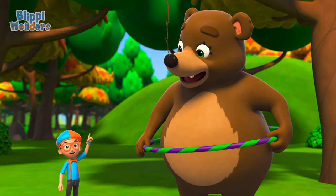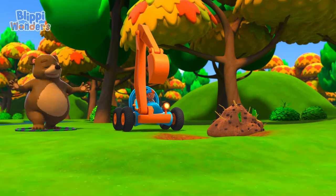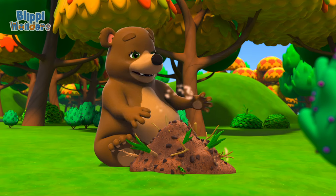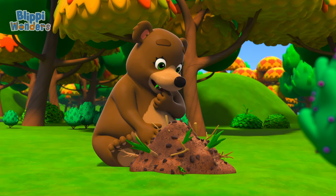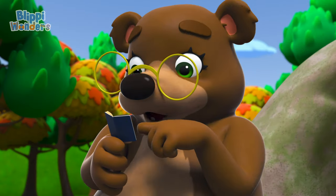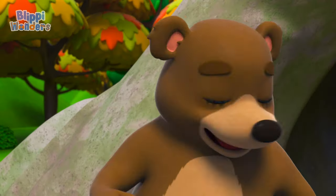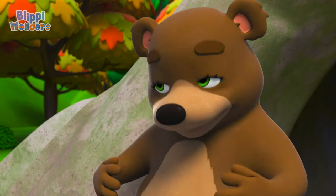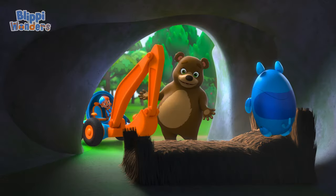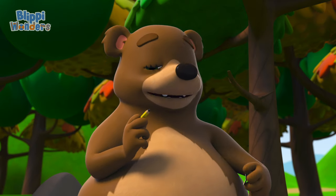I know just the thing to speed up the process. Nice work, Blippi. Well, excuse me. Delish. Oh, I just need one more thing to keep me warm. What is it? I need an extra layer to keep warm in my cave. Pine needles! The bear version of a big, comfy blanket. Oh, thanks! That looks extra cozy. I'm all ready for hibernation.